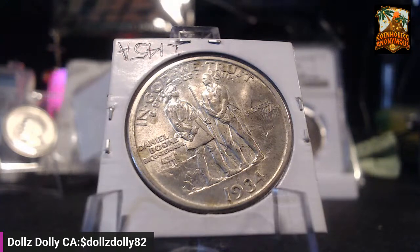Now, the one with the small date, the 1935 small dates. Yes, 10,007 were minted of the 1934. Now, the 1935 PD&S small year, there was 10,008 minted of those for the P, 2,003 for the D.